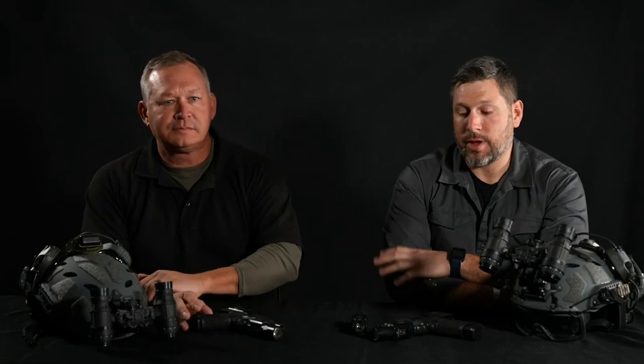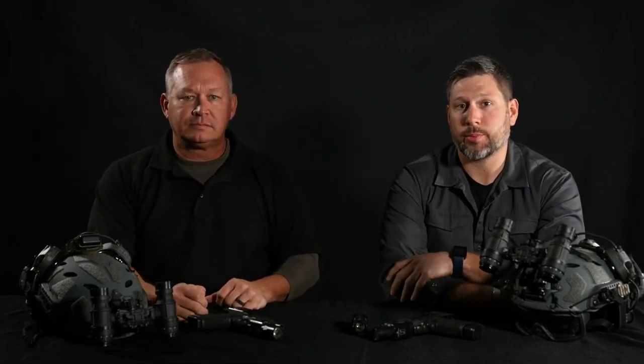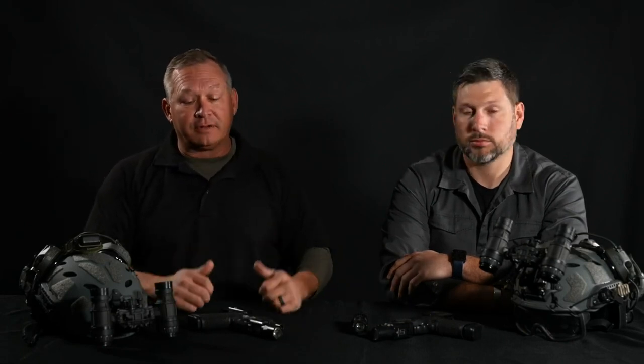Right. So let's say now you're at the point where you want to shoot. You've got your pistol set up correctly and you want to get out there and start shooting at night. We're going to go over some TTPs on how to do it. Right, some techniques. We've been shooting red dots on pistols during the daytime for quite a while, and we've also been doing it at nighttime. And the two really make you get better at each other, right?